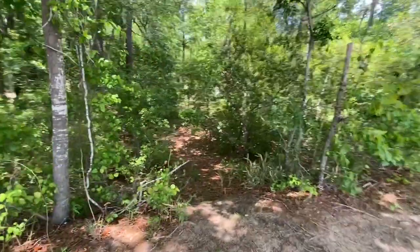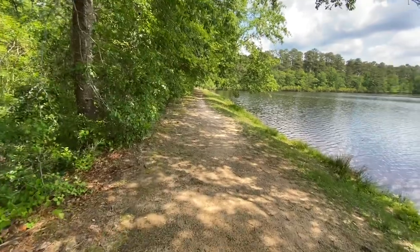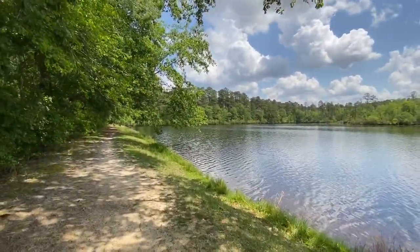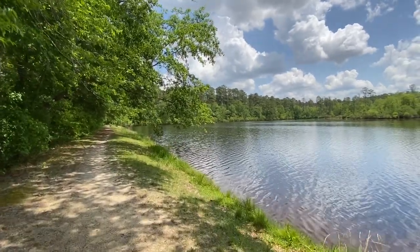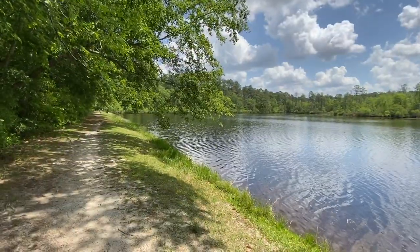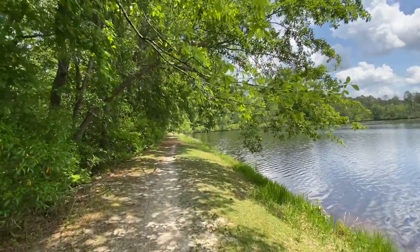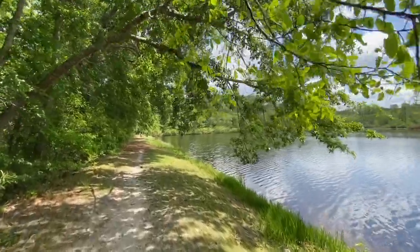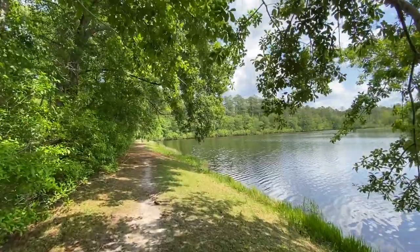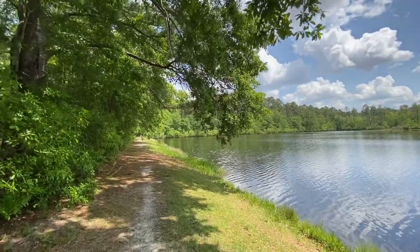So I'm pretty sure that would have been a pathway right there as well. If you keep on walking down this path, it's not that far. You can actually get to the dam that I was talking about a few seconds ago. Might have been a minute or two ago at this point, who knows.